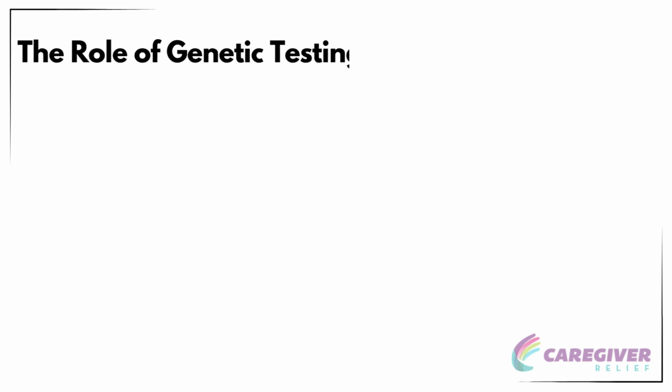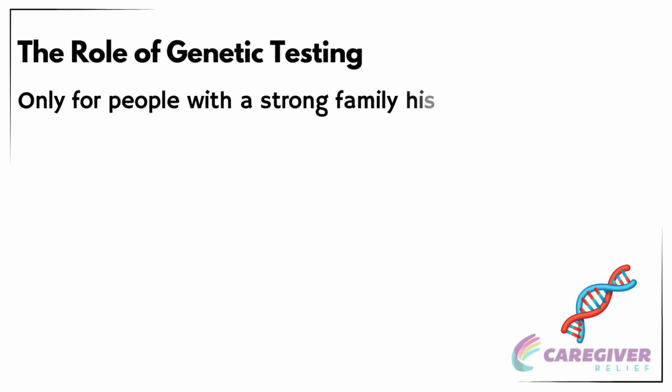The role of genetic testing. While genetic testing can identify whether an individual has a higher risk of developing Alzheimer's, it is generally recommended only for people with a strong family history of the disease. It's important to note that having a gene associated with Alzheimer's does not mean a person will definitely develop the disease, and not having it does not mean they will not.